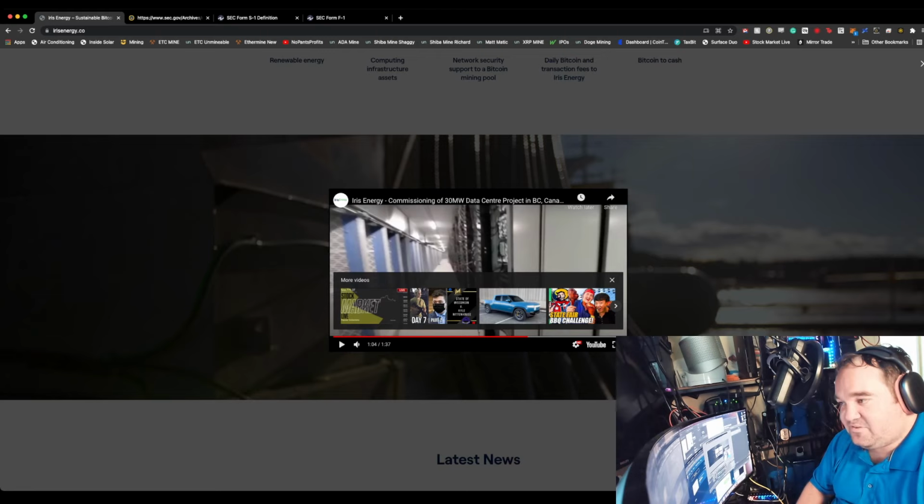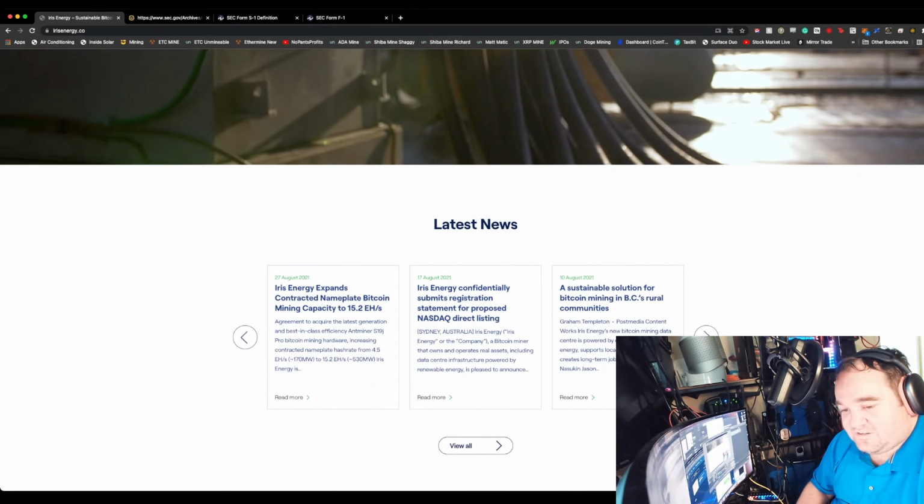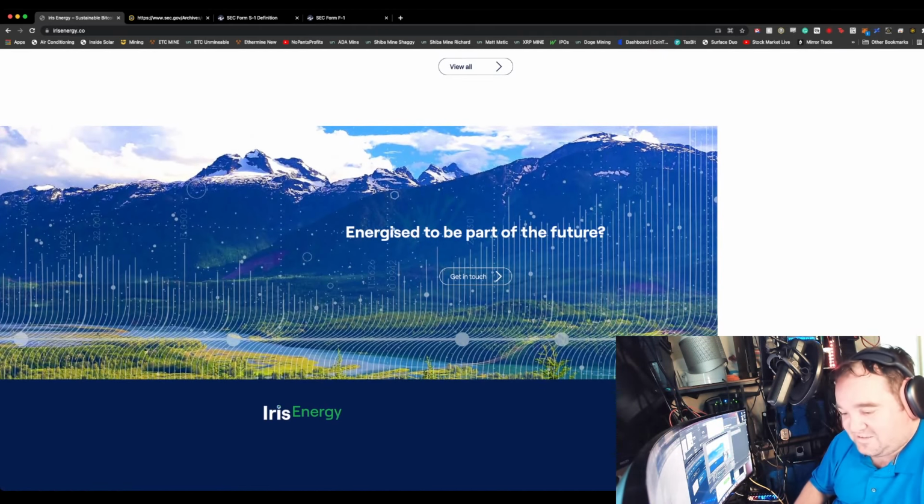So let's jump off of that and look around the website a little bit more. Iris files confidentially for NASDAQ direct listing. Iris expands to a nameplate Bitcoin mining capacity of 5.2 EH, not mega hash. I mine in mega hash. So they're mining at a whole other level. But, you know, I'm a little individual miner.